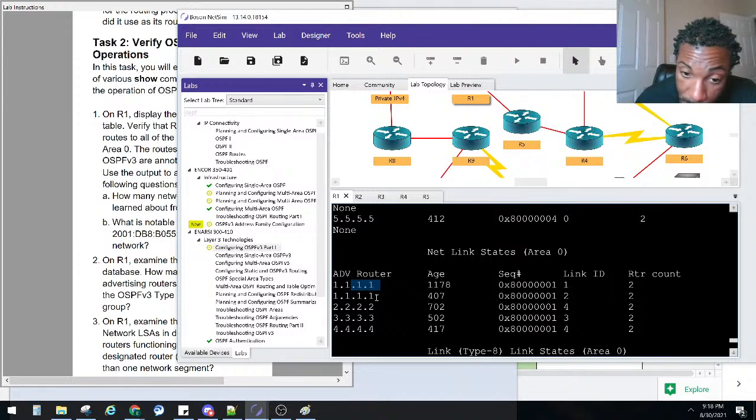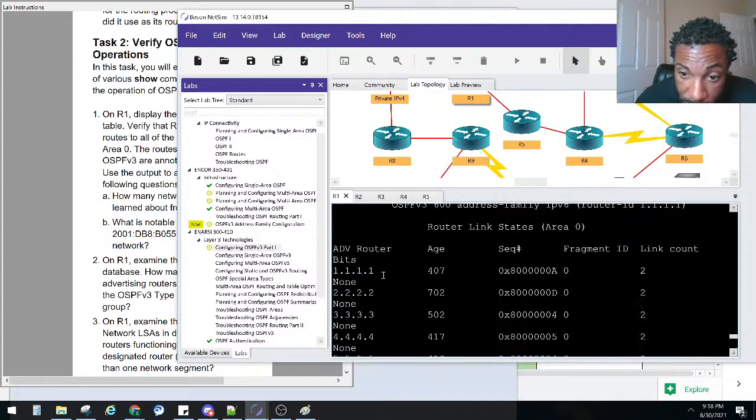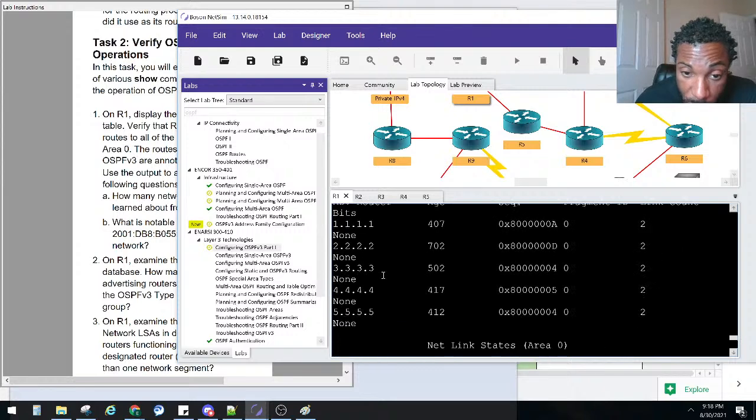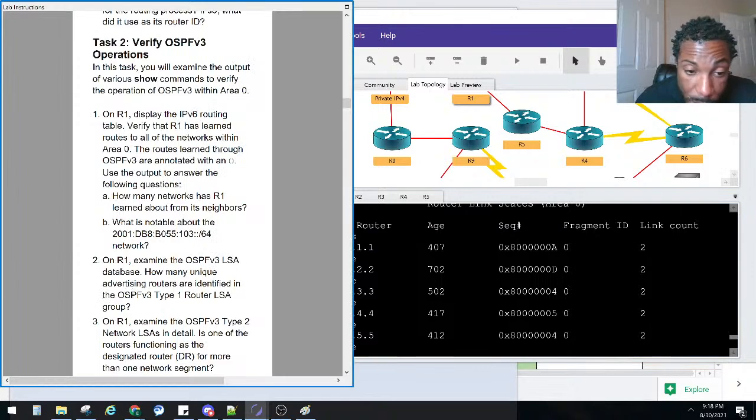That is not necessarily unique. So that is just 1, 2, 3, 4. So I guess that's 4 unique. For some reason he got, no, that's my bad. There it is right there. This is Type 1. That's not Type 1. That must be Type 2. I can't remember. 1, 2, 3, 4, 5. So we got 5 unique advertising routers in the Type 1 group.